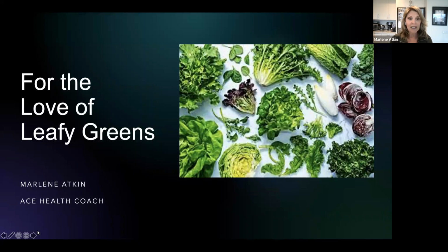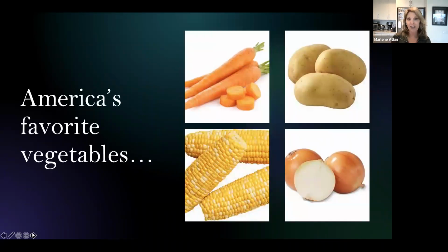So when it comes to America's favorite vegetables, most of us are pretty satisfied eating the same things day in and day out. Studies have shown that most shoppers buy the same 5 or 6 produce items every single week. A survey on America's favorite vegetables found that the top 5 were corn, potatoes, carrots, onions, and tomatoes was the 5th.